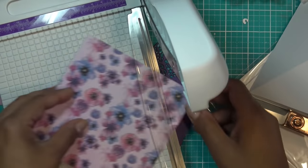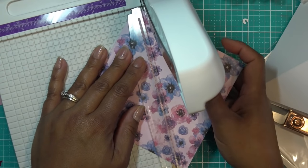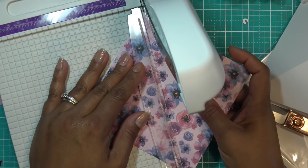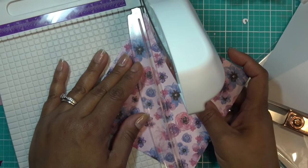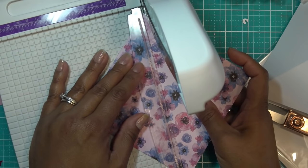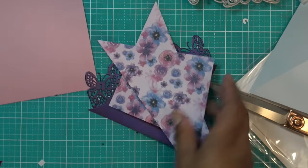Again, I eyeball this, but if there's a better way with math to do this, I would try and figure it out. But for me, I'm going to put it from edge to edge, corner to corner, as well as I can tell. And I always do this, and I always end up being wrong, just so you guys know. Whenever I do it, I'm like, ah, it was a little bit off.